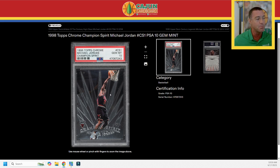98 Topps Chrome Champion Spirit. Now here's a card that I think is undervalued. You don't hear me say that very often, and I'm not saying it should be worth $5,000, but it's from Topps Chrome, which was a big product. It's Jordan's last playing year. He's wearing the black uniform.